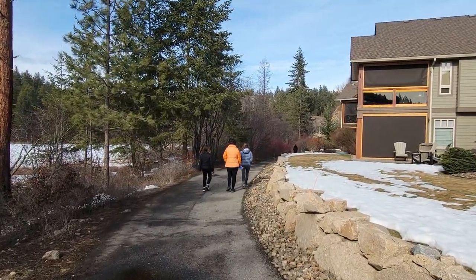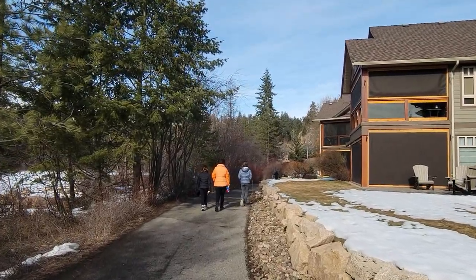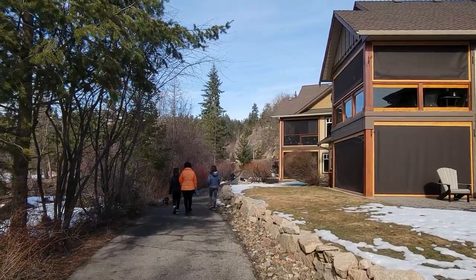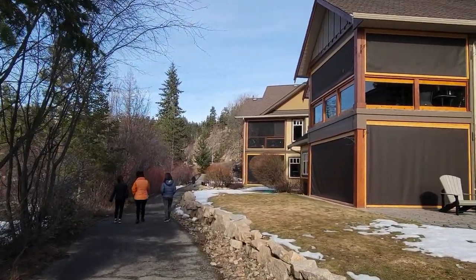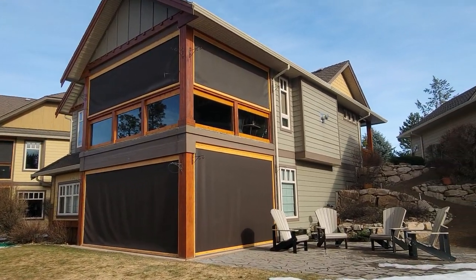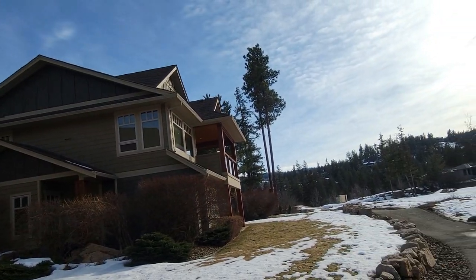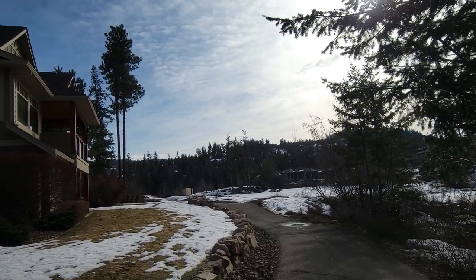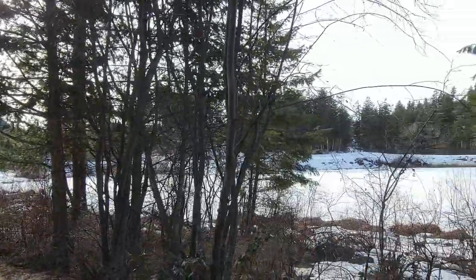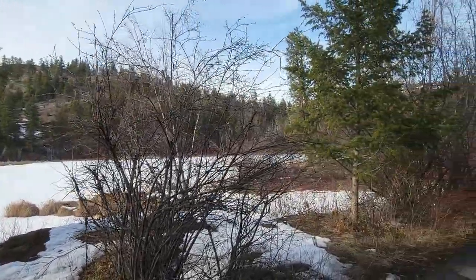Some of the houses here are summer vacation houses, for people from BC, from Alberta, from all over Canada. They have a sweet spot to come for the summer vacation or for the summertime. There are also lots of residents here. They live year round.